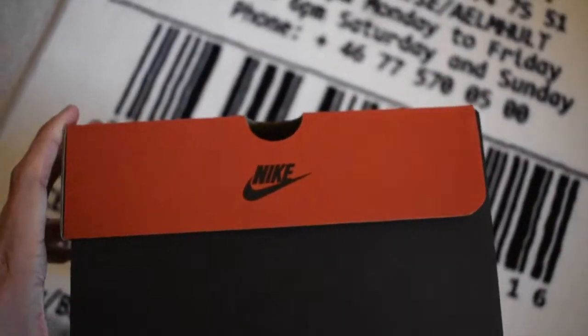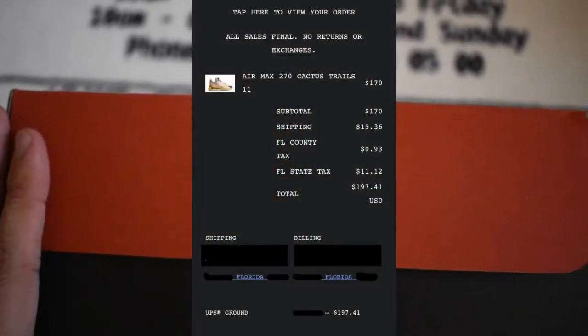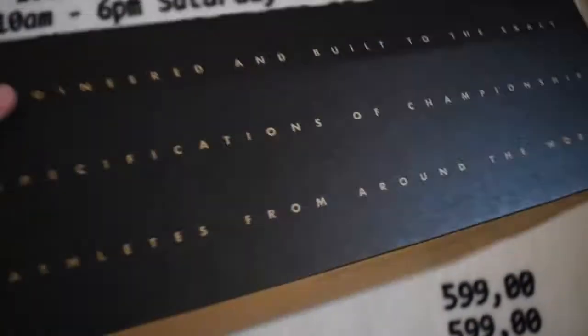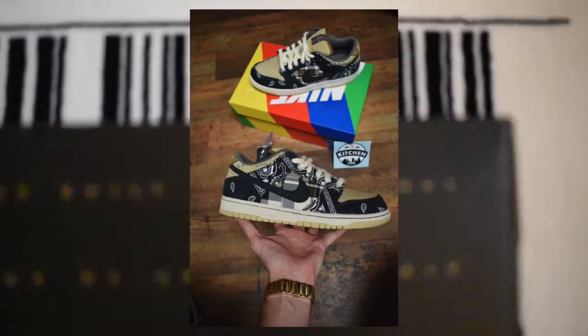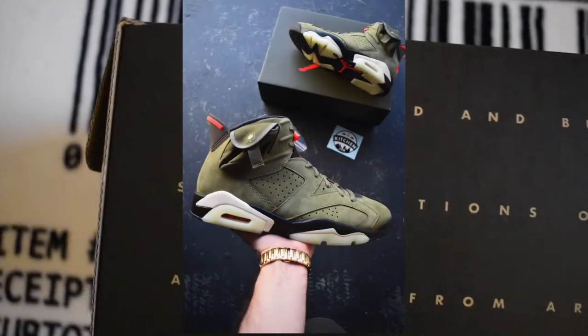These originally released just a few weeks ago on May 29th, 2020, for a retail of $170. As you guys can see here, I was fortunate enough to hit on them from the actual website, the Travis Scott raffle. I didn't know it was actually possible. In the past, I have hit on previous Travis Scotts for manual, as you guys can see in these pictures right here, all from his website, never sneakers.